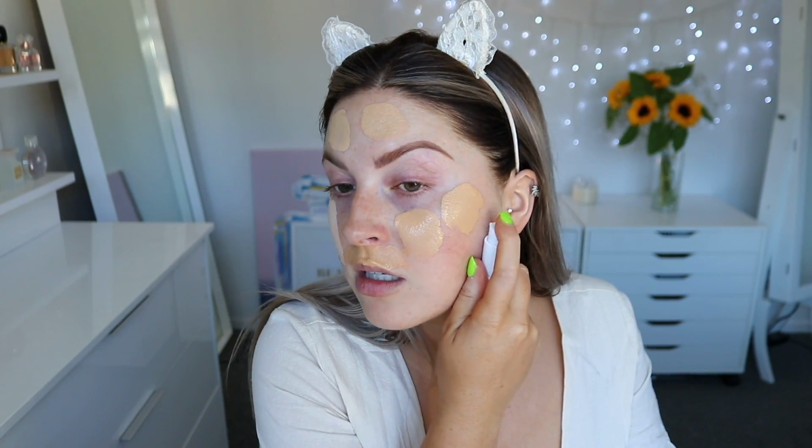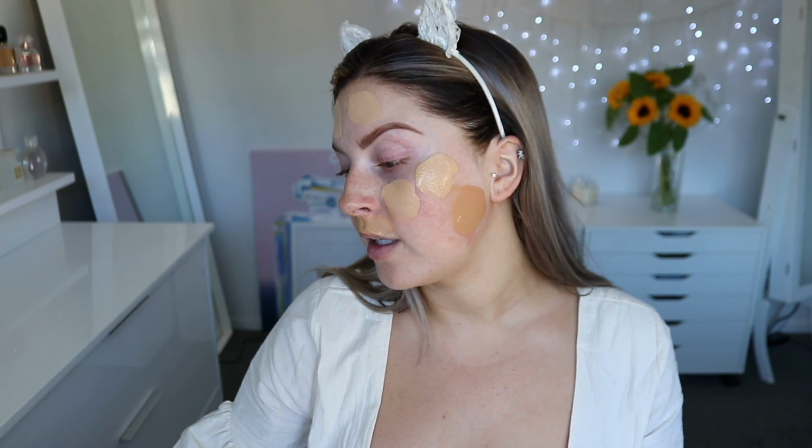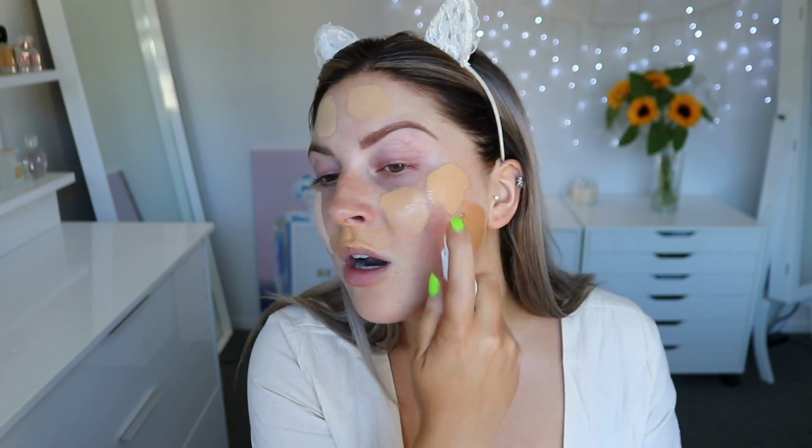So we're getting into the darker tones. Oh wait, no, this is still medium, just joking. That's how that one looks. Okay, now this is dark, sorry. So this is 85WN warm neutral. It's squirting little bits of product on my face and not like actually. I think there's something wrong with this packaging. Okay, here we go. I just squeezed the bottle, like the actual tube. I squeezed this and it kind of forced it out.